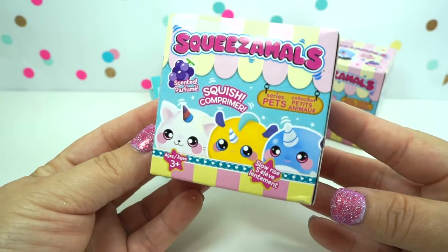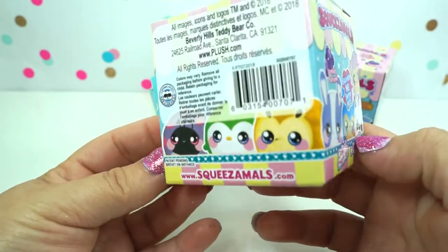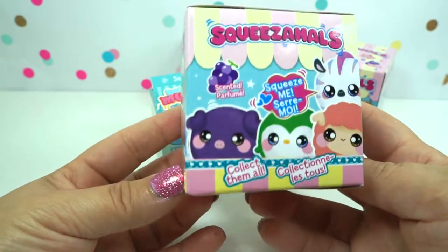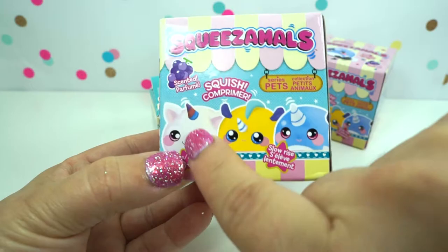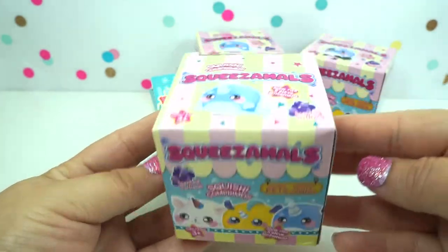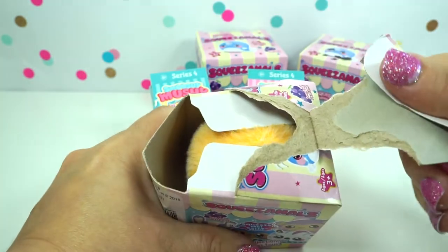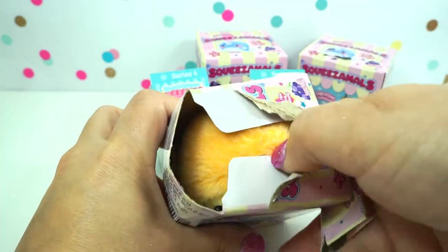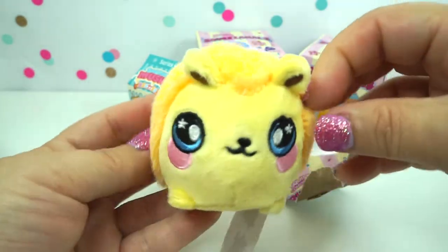Let's start with the Squeezamals. These are super cute. You have a couple of them that you can collect. I would like to get the narwhal or the unikitty right there. Ooh, let's see. Ooh, I see yellow. Ooh, he's super cute.